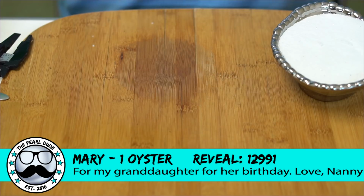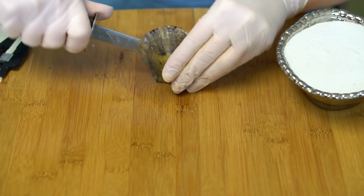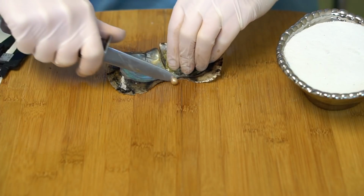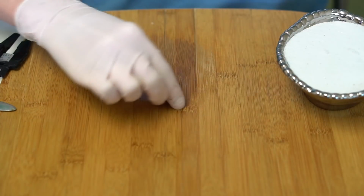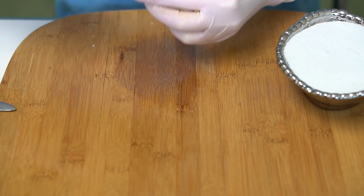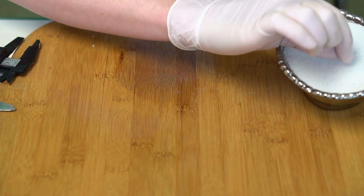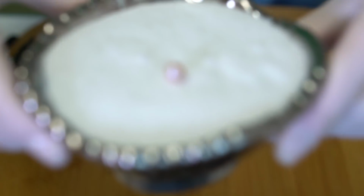Next reveal is for Mary, reveal 991. We are opening one oyster, and there's a message on the reveal that says, "For my granddaughter for her birthday. Love, Nanny." Ooh, it is pink, kind of a pinky purple. Congratulations, happy birthday.